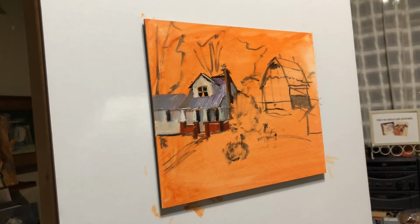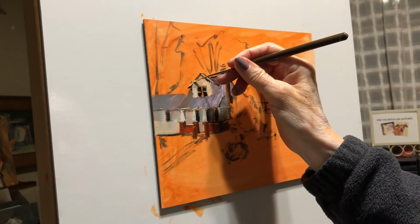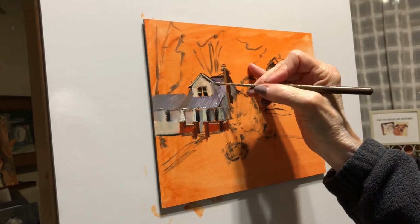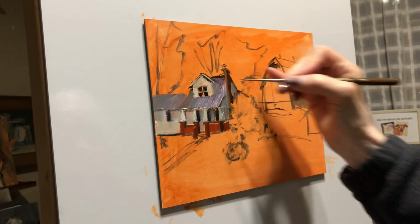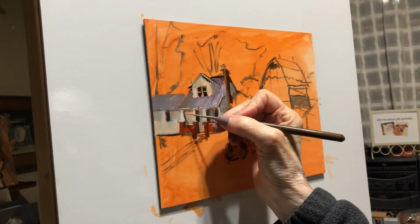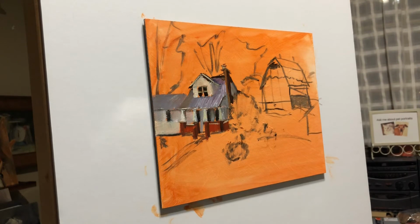And we could be using a palette knife for this. That's too light a value to go back in there. That's on the side, so darken that up. And then the side of these are more in shadow too.